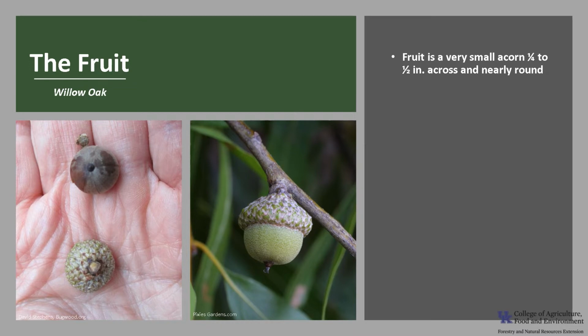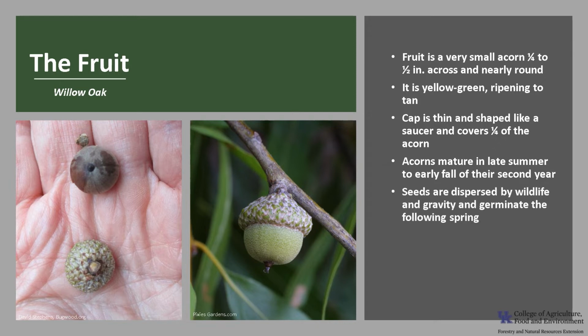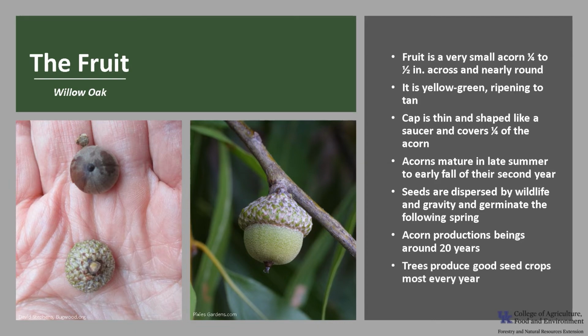The fruit is a very small acorn that's about 1/4 of an inch to 1/2 an inch across, and it's nearly round. It is yellow-green, ripening to tan. The acorn cap is thin and shaped like a saucer, and it only covers about 1/4 of the acorn. Acorns mature in late summer to early fall of their second season. The seeds are dispersed by wildlife and gravity and germinate the following spring. Trees begin producing acorns around 20 years of age and produce good seed crops almost every year.